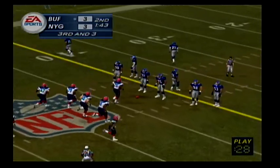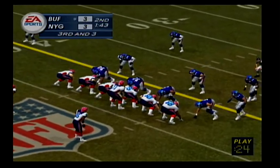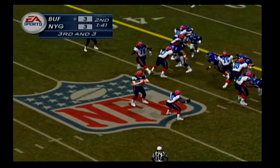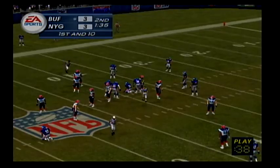Third down and three coming up. Ball on the 43-yard line. Bledsoe using split backs. Throw it. And it's caught. Barrow is starting to make his presence felt out there. First and 10.